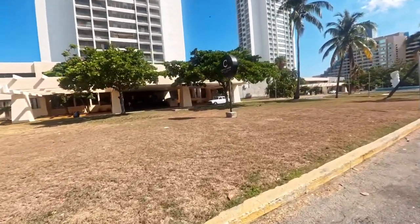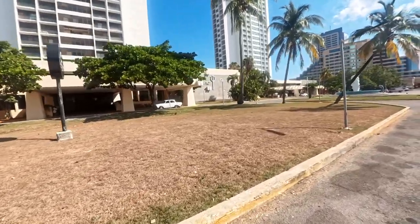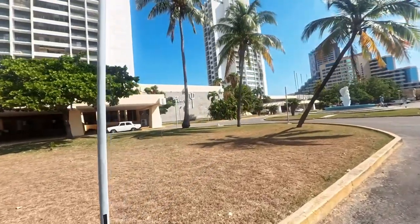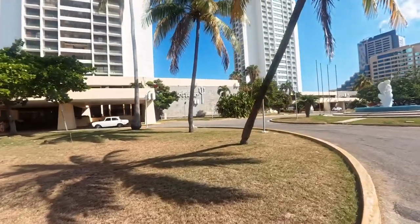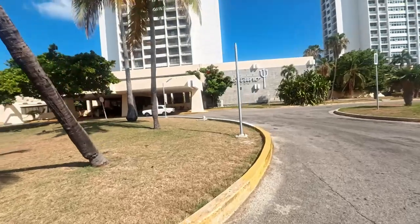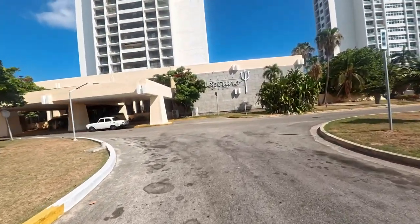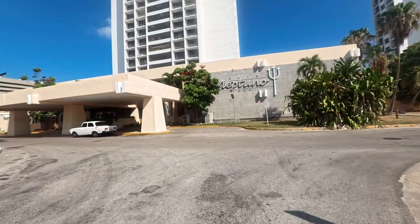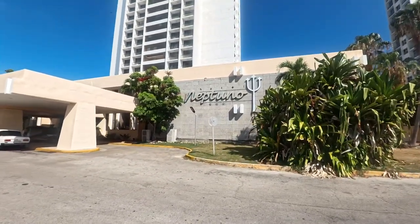And there's one right next to it. I'm not trying to get myself in trouble, so I'm not gonna go. Actually, that's not the name of it. This is the actual name on the side. It's called, what is that? Neptuno. Hotel Neptuno. El nombre de los hoteles acá. Ah, de este hotel. Hotel Neptuno.